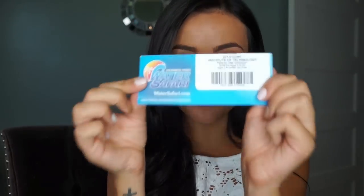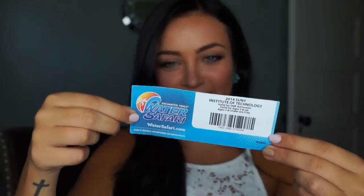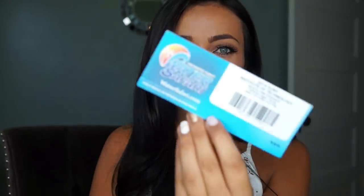I have one water safari ticket. I'm probably not going to go there, but if you live in New York or if you've ever been here, holla, because everyone loves to go here as a child. It's a water park. Enchanted Forest Water Safari, where the fun never stops. So this is a ticket to go there. I was supposed to go with my best friend, and I didn't end up going, so now I have an extra ticket, and I probably won't end up using it.